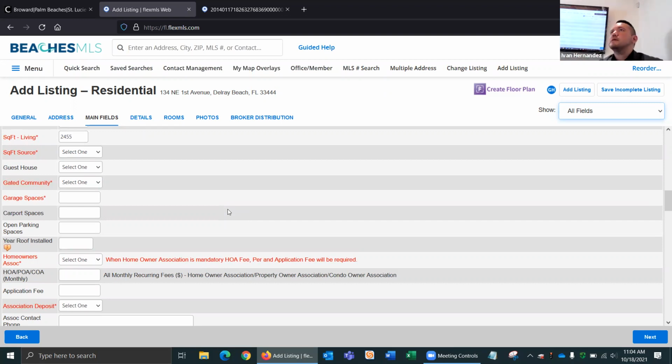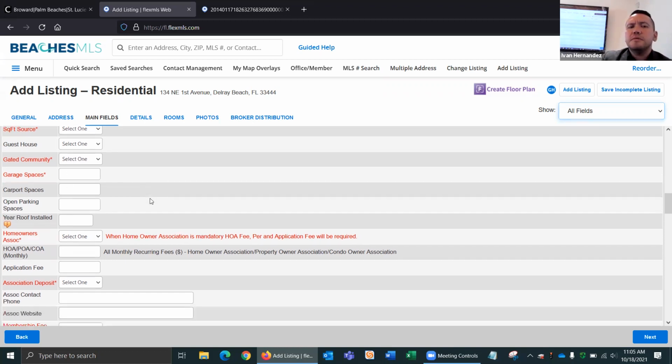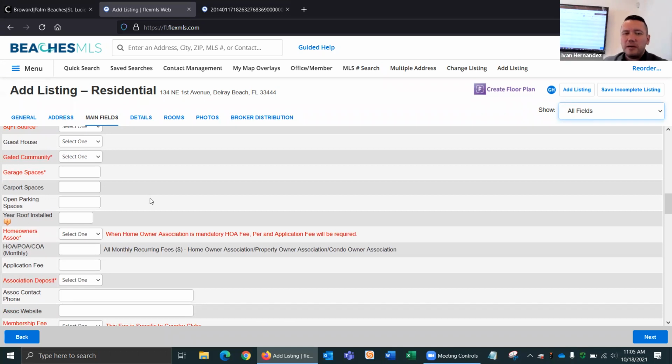If you don't enter it and someone were to use that as a filter for their search, your property wouldn't come up. So for that reason, I strongly suggest that you go through every field. You ask yourself, do I really need to fill this out? And just know that it could potentially be used as a filter down the road. And if you don't enter it, people are not going to be able to find it should they use that as a filter.